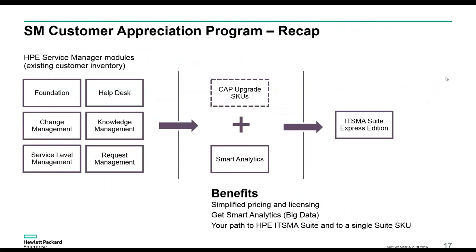And by the way, the secret sauce there is if you are interested, don't hesitate to reach out to your sales teams. They know all about this content, and they can help you get moved forward.